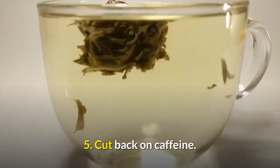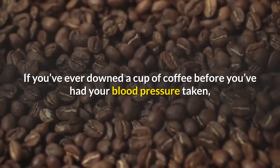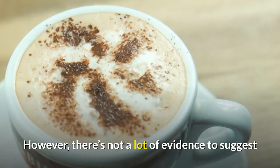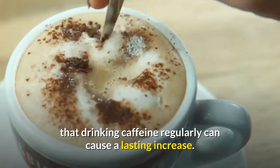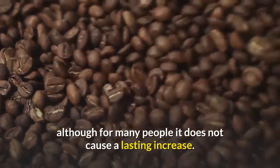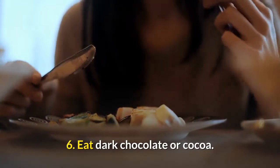5. Cut back on caffeine. If you've ever downed a cup of coffee before you've had your blood pressure taken, you'll know that caffeine causes an instant boost. However, there's not a lot of evidence to suggest that drinking caffeine regularly can cause a lasting increase. Caffeine can cause a short-term spike in blood pressure, although for many people it does not cause a lasting increase. 6. Eat dark chocolate or cocoa.